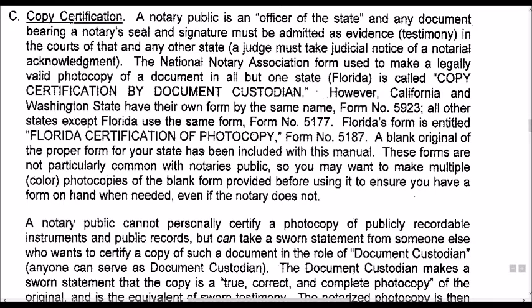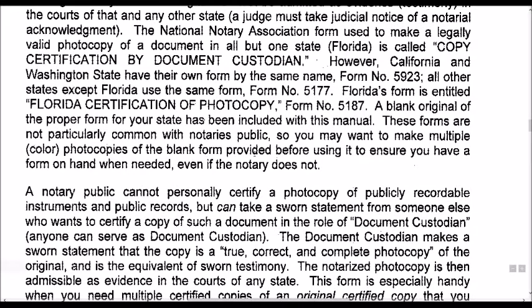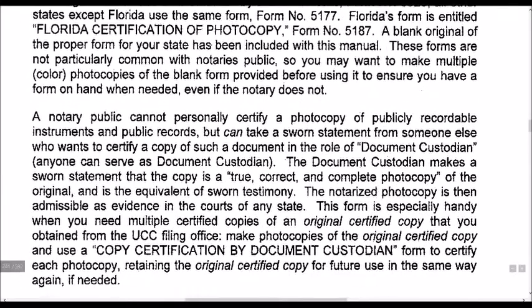These forms are not particularly common with notary publics, so you may want to make multiple color photocopies of a blank form provided before using it to ensure you have a form on hand when needed, even if the notary does not. A notary public cannot personally certify a photocopy of publicly recordable instruments and public records, but can take a sworn statement from someone else who wants to certify a copy of such a document in the role of document custodian. That is to say, anyone who serves as document custodian.